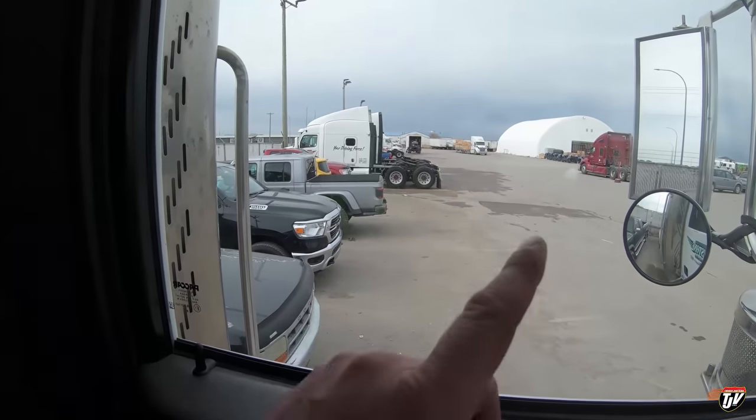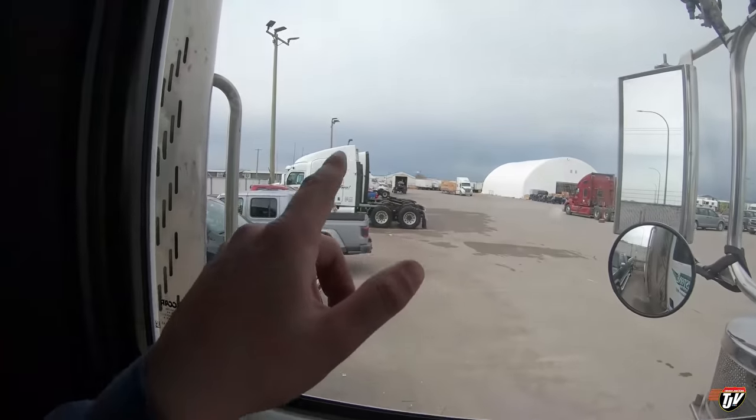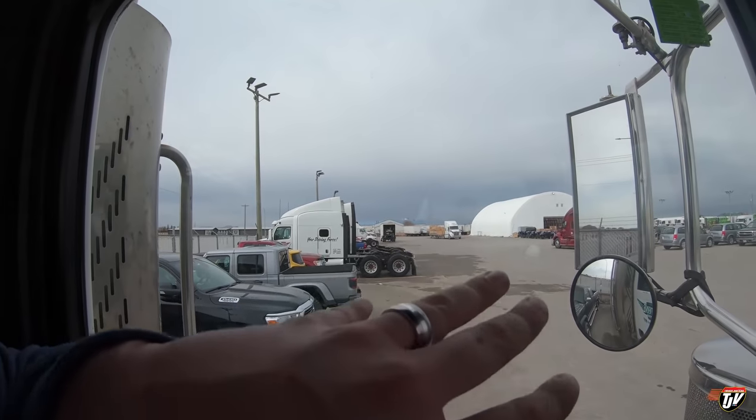He's going down the line over here. He started on this end over here with that Western Star. He's going down that way. He came today on a Tuesday when there's not very many trucks in the yard. I guess they wouldn't come on a weekend. That wouldn't make sense. Probably Monday to Friday gig type thing. Hey, he's over there washing all the trucks.